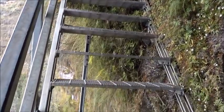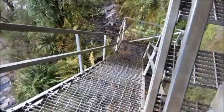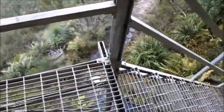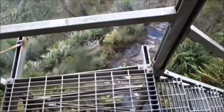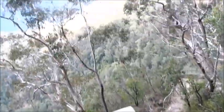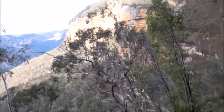This set of steps here is a unique construction. When you think that originally these were wood, the first construction was really quite remarkable.